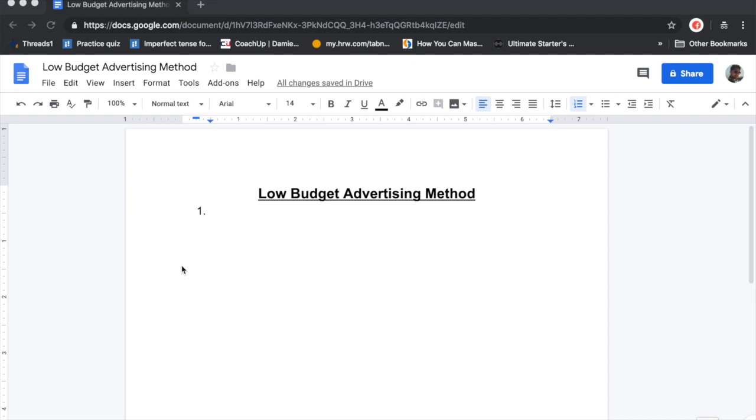But without further ado, let's jump right into the low budget advertising method and show you guys how to save your money and get results. So the usual method was to launch 5 to 10 ad sets at around $10 per day or more if you can afford it. And that method has still consistently been rewarding a lot of people who use them correctly.